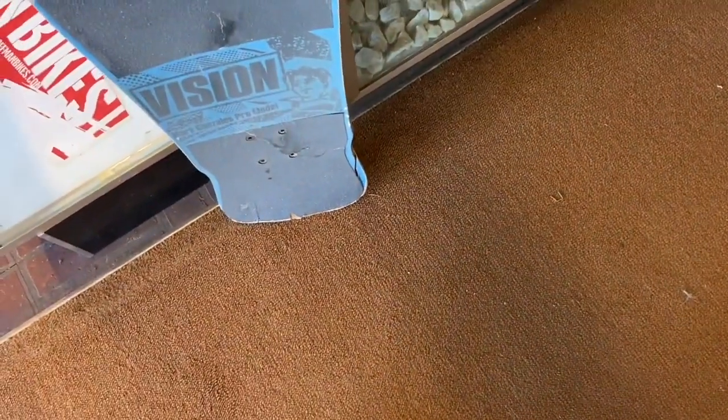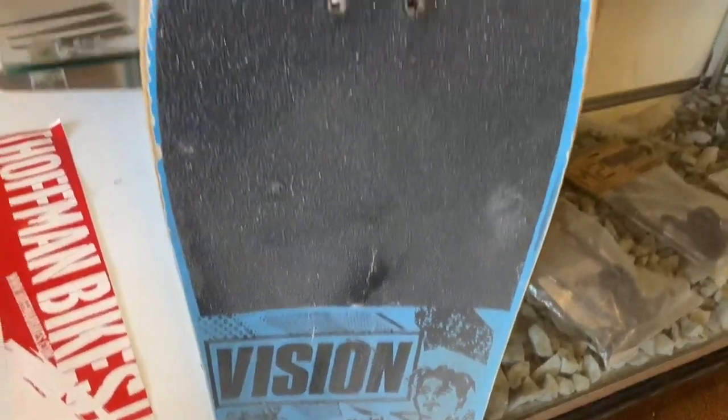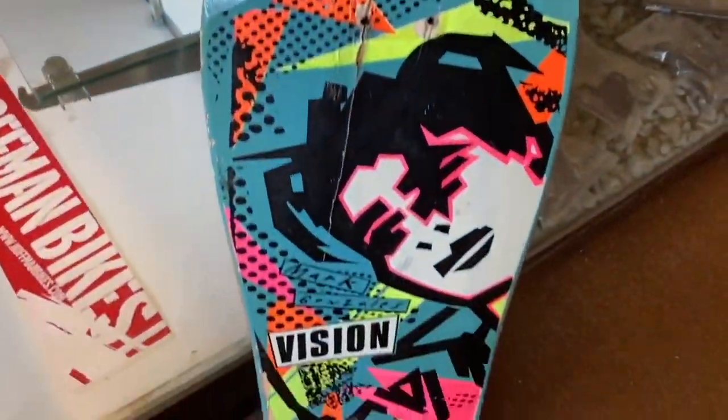There's that skateboard. I helped take that down for them. It was already sold to somebody else, unfortunately. It was in super great shape, except for being cracked. But I was able to walk away with a few things. Not this Vision Streetwear sign that was sold as well. They had, you know, a few odds in it. I wish I could have got there a couple of weeks prior. But, you know, it is what it is.